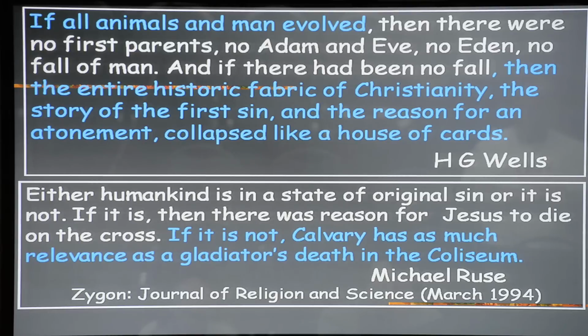H.G. Wells makes a great point. If all animals and man evolved, then there were no first parents, no Adam and Eve, no Eden, no fall of man. And if there had been no fall, then the entire historic fabric of Christianity, the story of the first sin, and the reason for an atonement collapses like a house of cards. There's no fall in the garden. We don't need to be redeemed. We don't need to be forgiven. We don't need someone to die in our place.